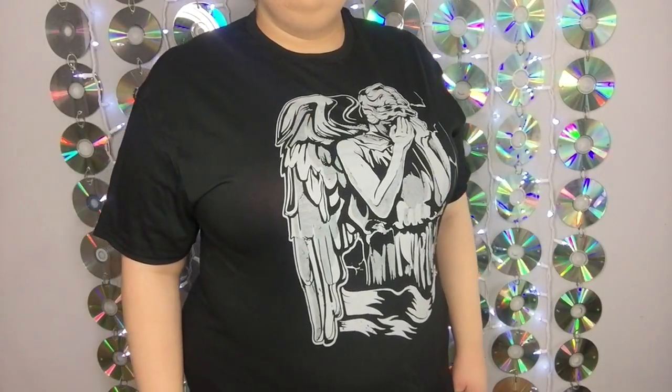This one I thought was really cool. It kind of reminded me of this movie that I can't remember the title of, but honestly, I think this would be really cool to pair under a leather jacket. That's kind of why I bought this one. I was like, oh my god, that would be super edgy to pair under a leather jacket.